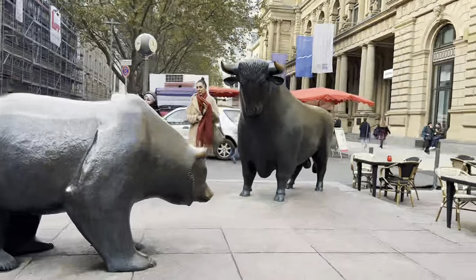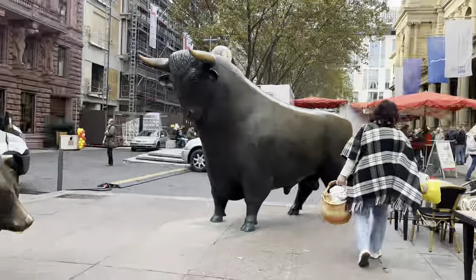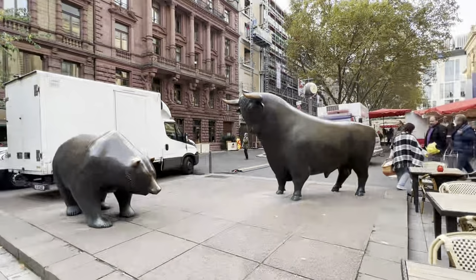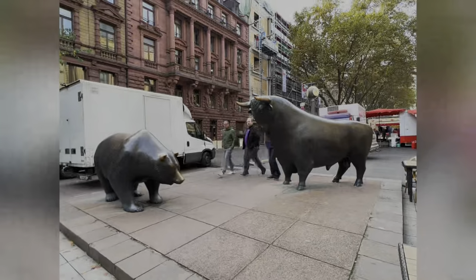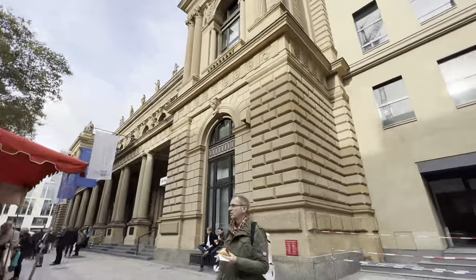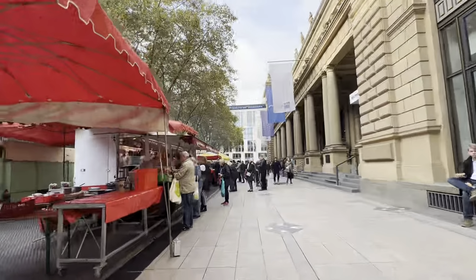The bull and the bear. This building was destroyed, but the statues that are out front were actually preserved.